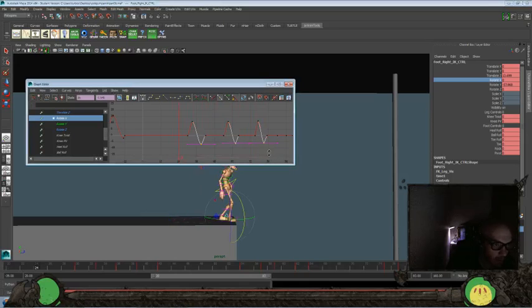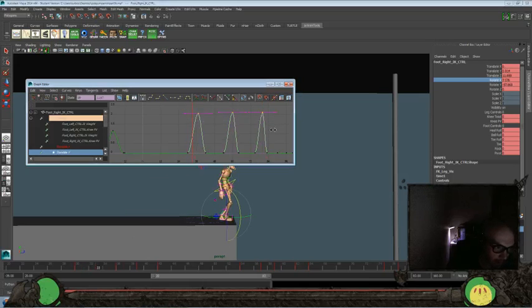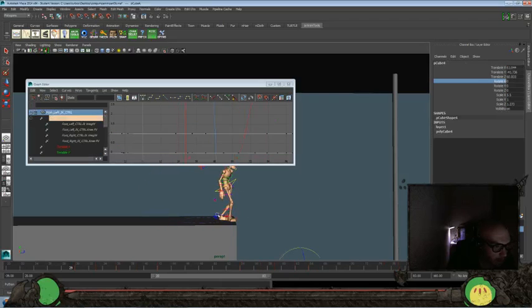And I think we could still scale those back a little bit more, because I don't want these to feel like they're very big steps. So maybe we'll just take the translate Y and scale those back down a little bit more. But we want to make sure that we're still not intersecting the ground when we have our drags there. So try to do something like that. Alright, that feels okay. Let's look at the other foot.